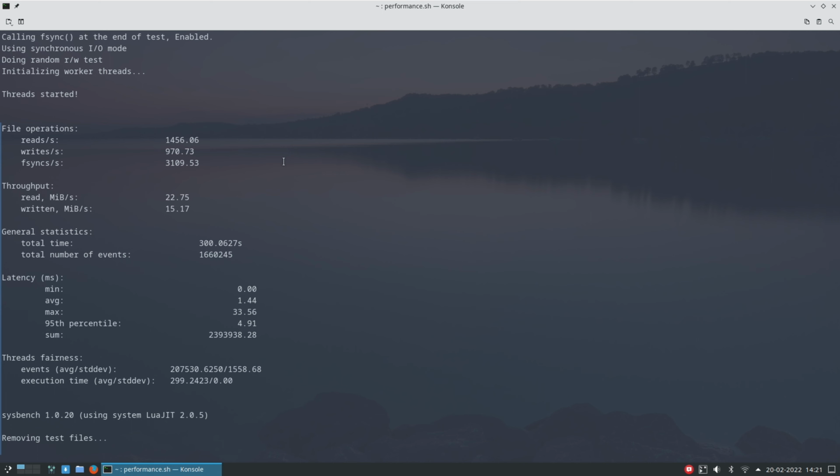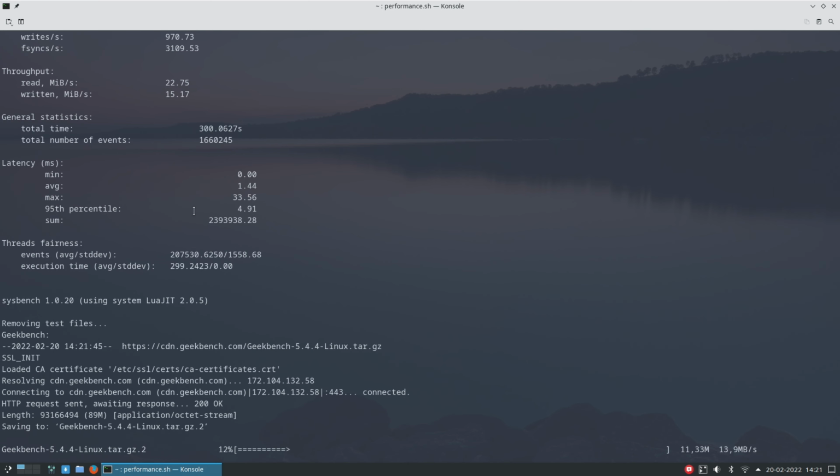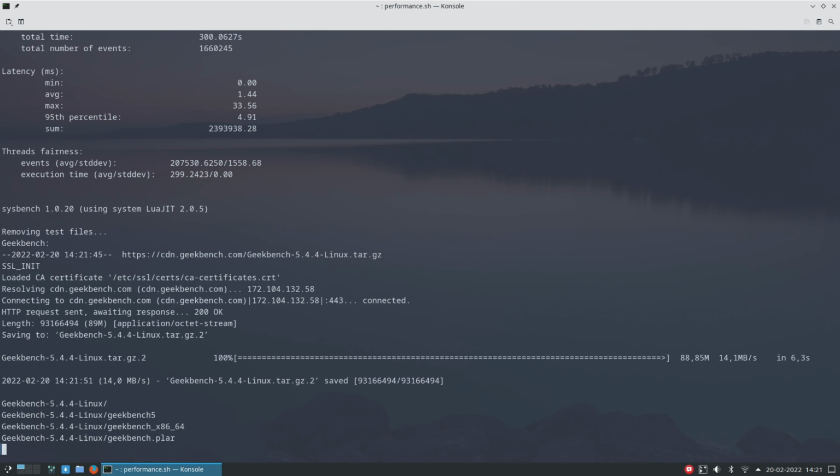So here we're back. So we have the read speed of the disk is 22.75 megabits per second, and the write speed 15.70. So yeah, pretty good. So now we're running Geekbench. Geekbench will also take some time, but it's running pretty good.